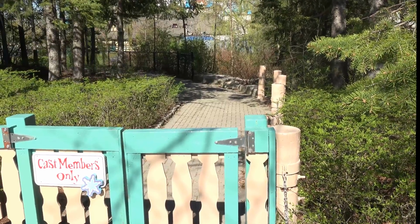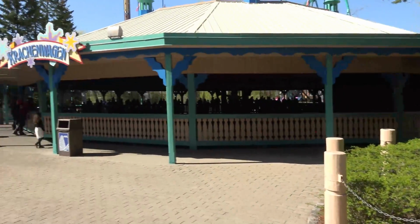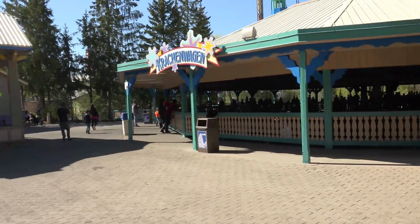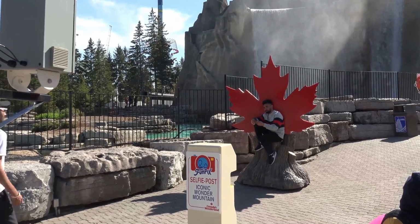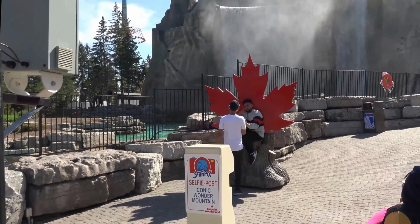You know, I've always been curious. Did people used to be able to walk along this pathway back behind Klassenwagen to see the backside of Arthur's Bay? I think that would be a really nice view, but cast members only.